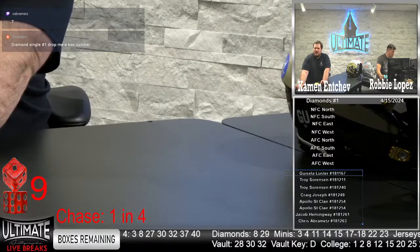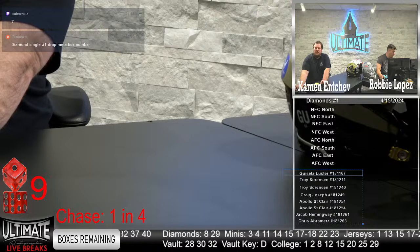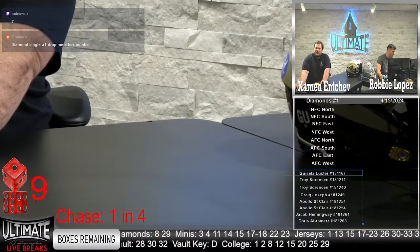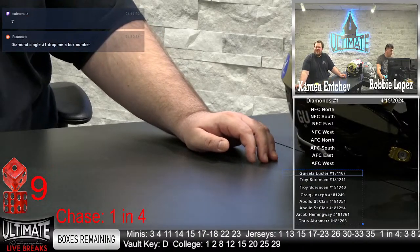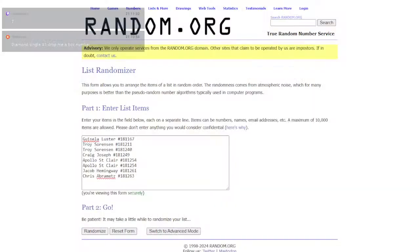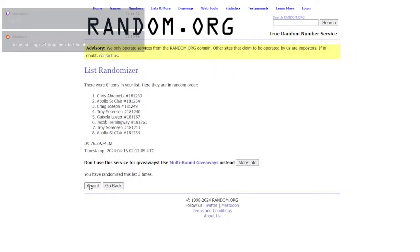Diamond single. And then we are followed by the diamond double. And the diamonds are gone. So 1 in 3 chance at Steve Young here. NFC West could be an incredible spot, especially in the single box, Robbie. $90 for a Steve Young authentic. Wouldn't that be nice? Box 7 in the single.